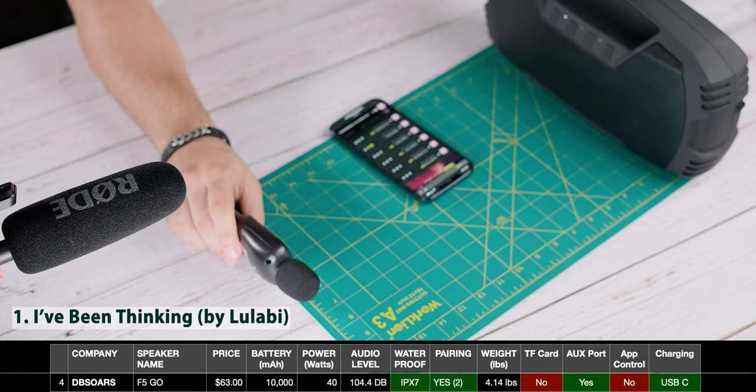Number 10, this is Tribit StormBox Pro. So if form factor is important to you, water resistance, something like this may be a good deal. This is $108. It has a 10,000 milliamp battery, which by the way, most of these that have larger batteries inside, you can also use them as power banks as well. It's a 40 watt speaker. The loudest it got is 101 dB.